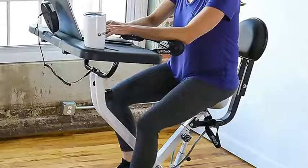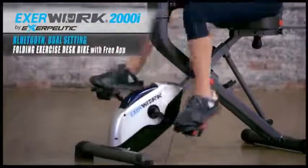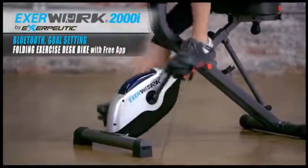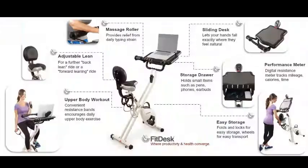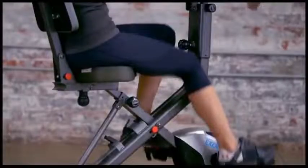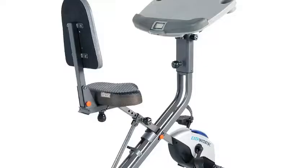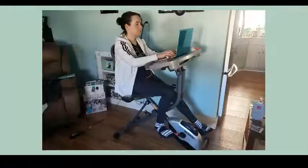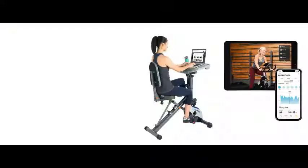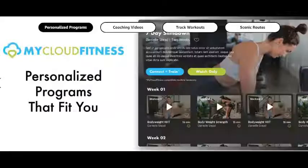Exerpeutic Exerwork 2000i Bluetooth Folding Exercise Desk Bike is not only an exercise bike. You can use the desktop as a work platform for your laptop, your favorite book, iPad, smartphone or any device of your choice. No more sedentary sitting at a desk when you can exercise and get healthy while working.